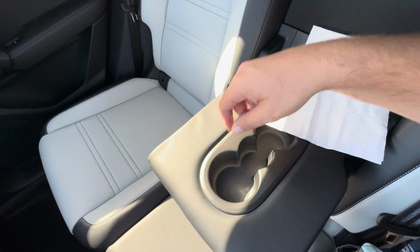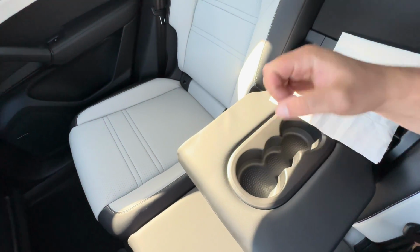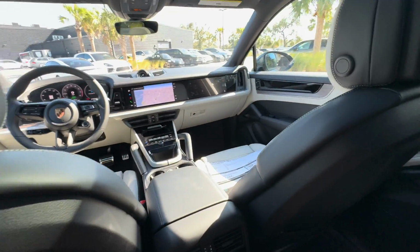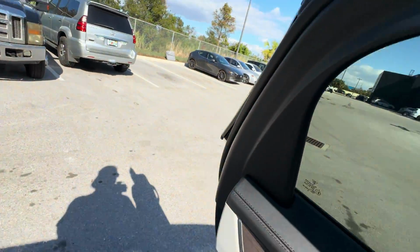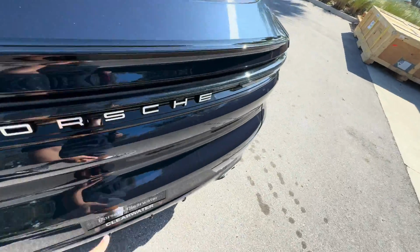Not quite sure if that's what it's for. It is for like coffee cups or coffee mugs with handles so they can fit in the cup holders. It also fits shot glasses, though I wouldn't encourage bringing those if you're driving. Anyway, let's take a step out of here. That's about it for the second row. Let's check out the trunk, cargo space, and then take this 2025 Cayenne SE Hybrid out for a drive.